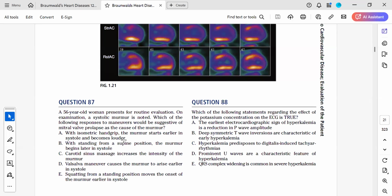Then option B says that deep symmetric T wave inversion is a characteristic feature of hyperkalemia. That's not a feature of hyperkalemia. Then we have that hyperkalemia predisposes to digitalis-induced tachyarrhythmia. Remembering the mechanism of action of digitalis, which is the sodium potassium ATPase pump, they competitively inhibit the pump. So when you have hyperkalemia, it will not affect the toxicity. However, when you have hypokalemia, the digoxin binds more and can predispose to toxicity. Hence, that one is a false statement.